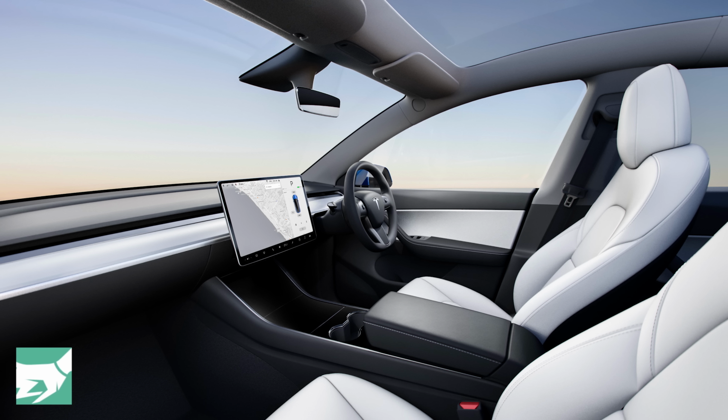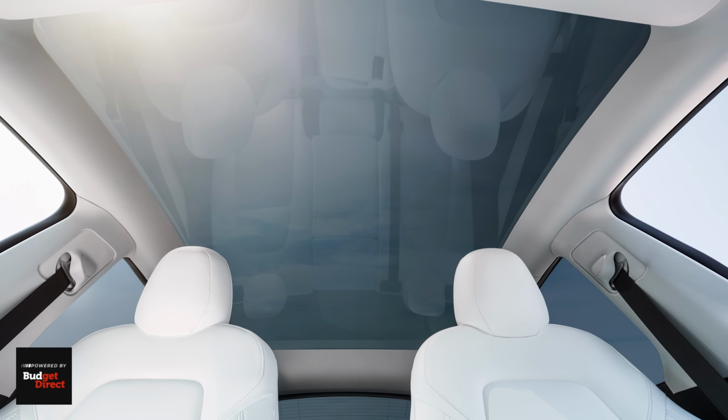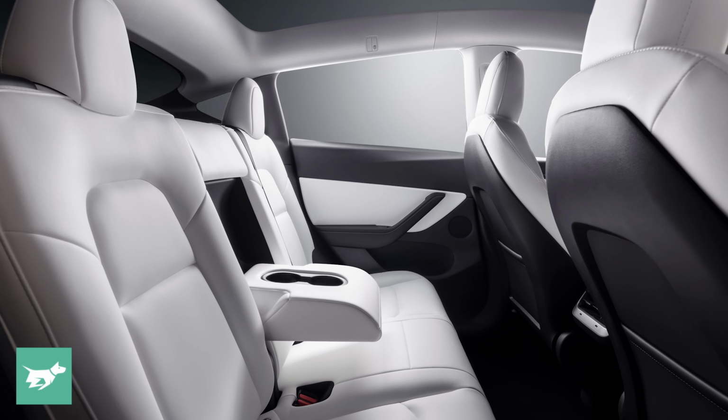that 15-inch touchscreen, ultra minimal cabin, and extra niceties like a glass roof, heated seats with vinyl upholstery, and you also get electric adjustment for both front seats. All the stuff you expect from a car that has luxury claims. You also get Tesla's autopilot and safety suite rolled into that.